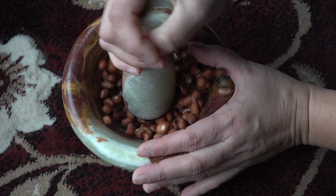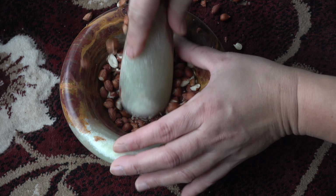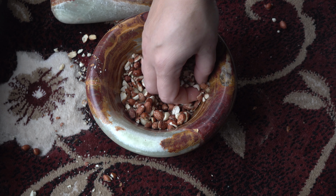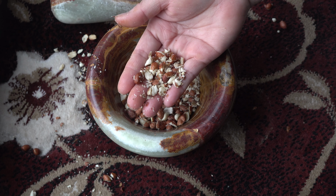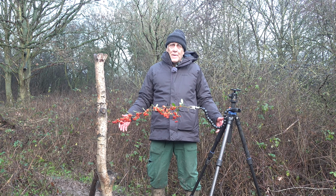And the other thing you can do is you put your peanuts out with your peanut feeder, but you crush the peanuts up first. Long-tailed tits are quite weak little birds, and they find it much easier if the peanuts are already broken up for them. And you'll get long-tailed tits coming in far greater numbers if you've crushed the peanuts up and put those inside the basket.